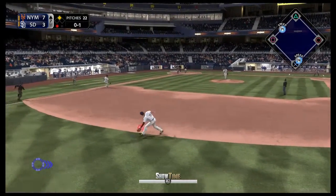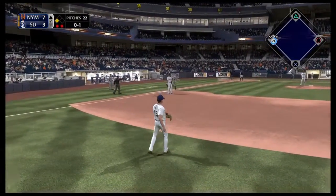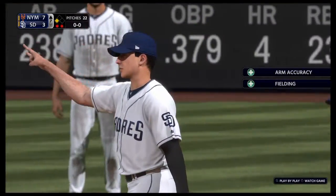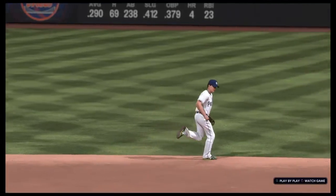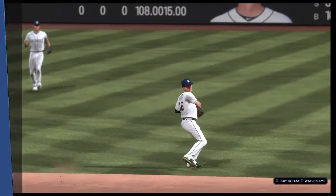Right side, Rocket. Spin throw gets him at first. The only play he had, and he made it a good one. Not sure the spin throw was necessary there, but it sure looked good. Would have been questionable if he threw it away, but he put it right on the money.